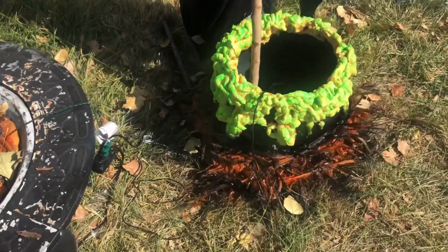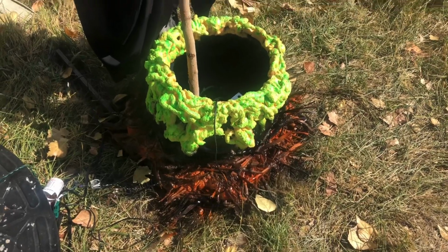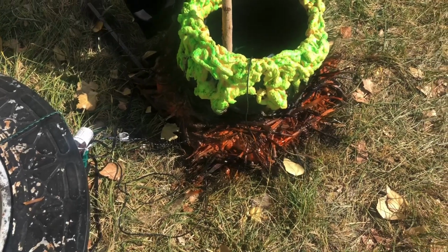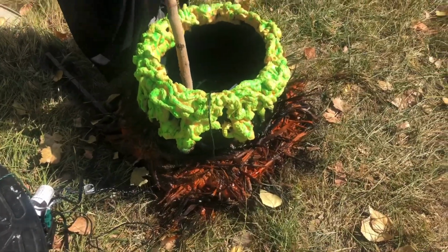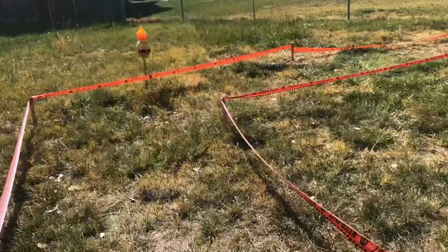So very, very inexpensive way to make some props. Christmas lights, great stuff foam, and you can use some twigs, you can put wood in it, you can put props in it, and you just plug it in and it glows. And then we are exiting the backyard.